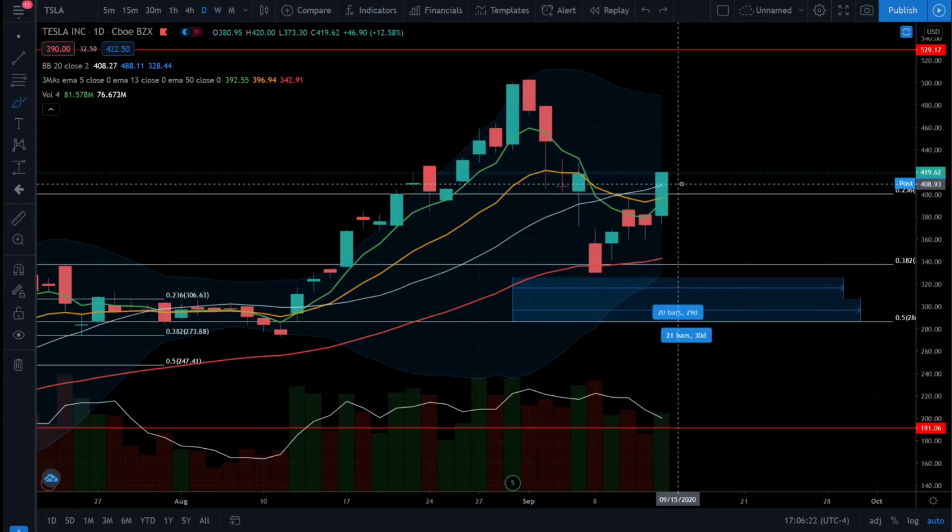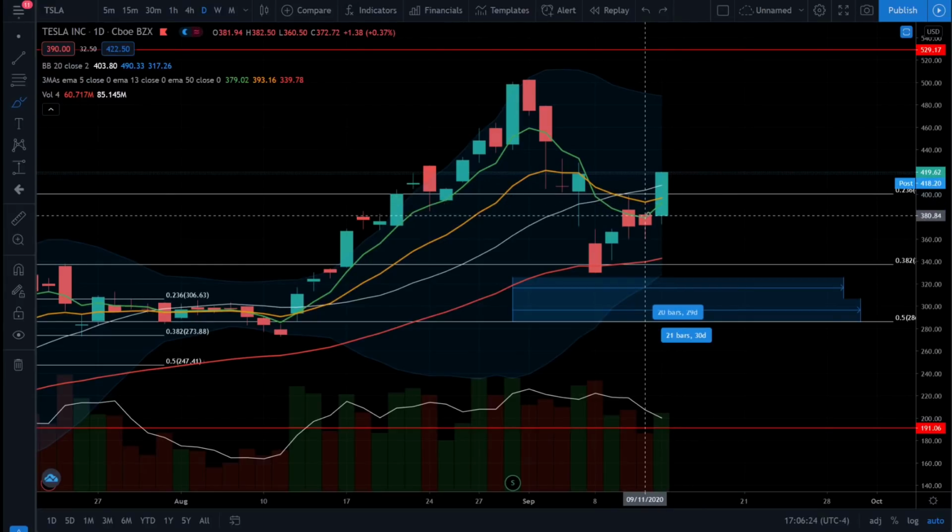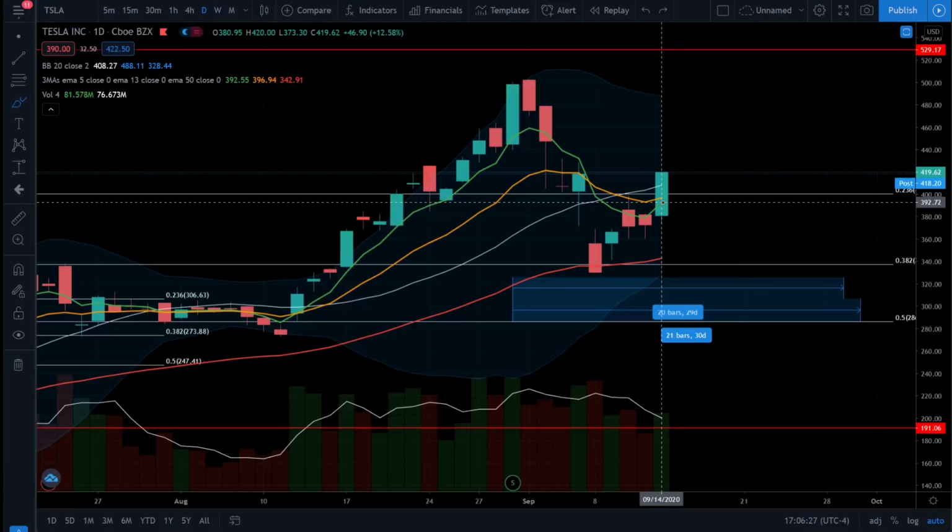Tesla also closed above its 20 simple moving average, but that 5 EMA is still below that 13 EMA, so it's still too soon to say that Tesla has reversed its bearish trend. We would still need another day or two of upside price action to see that bullish trend confirmed, and we would like to see if Tesla is going to continue higher before entering at these high valuations.